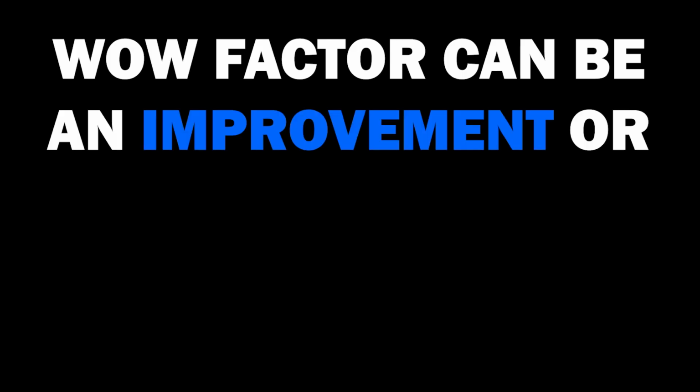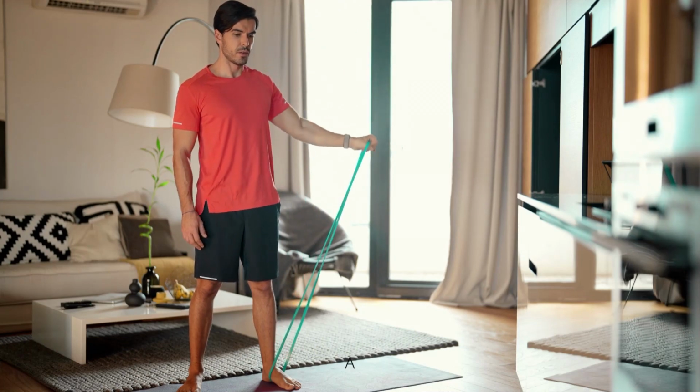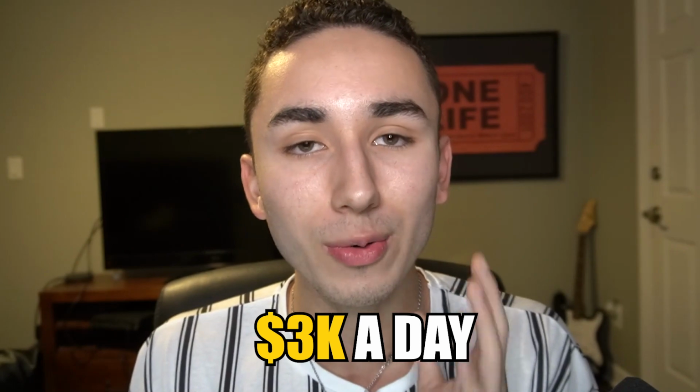Wow factor can also be an improvement or a slightly different version of a winning product. For instance, I sold swimming resistance bands after seeing how well normal resistance bands were doing during the quarantine, and I was able to scale that to $3,000 a day just because it was an already proven concept.